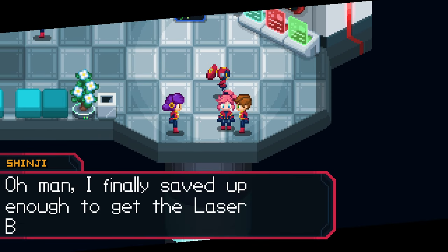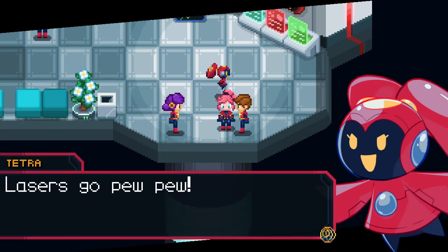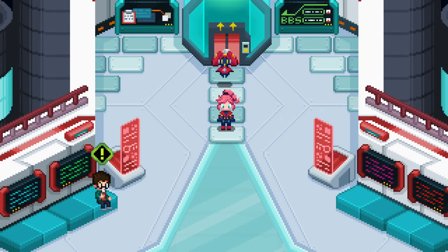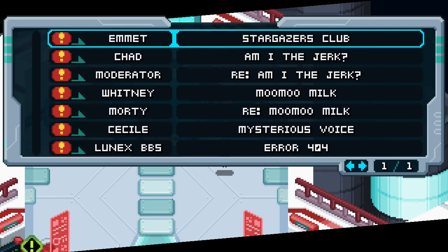Oh man, I finally saved up enough to get the laser barrage active skill. It was super worth it. Lasers are so cool. Lasers go pew pew. Research facility. A quest. If I do that quest, I could get some discounts. The BBS. Maybe something's new. Wait. Oh, I see. It has a different list from the one in Regolithia.